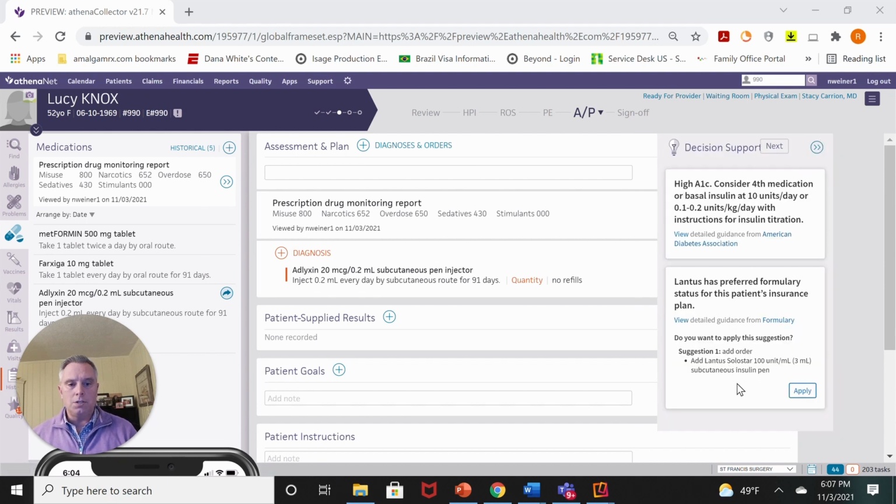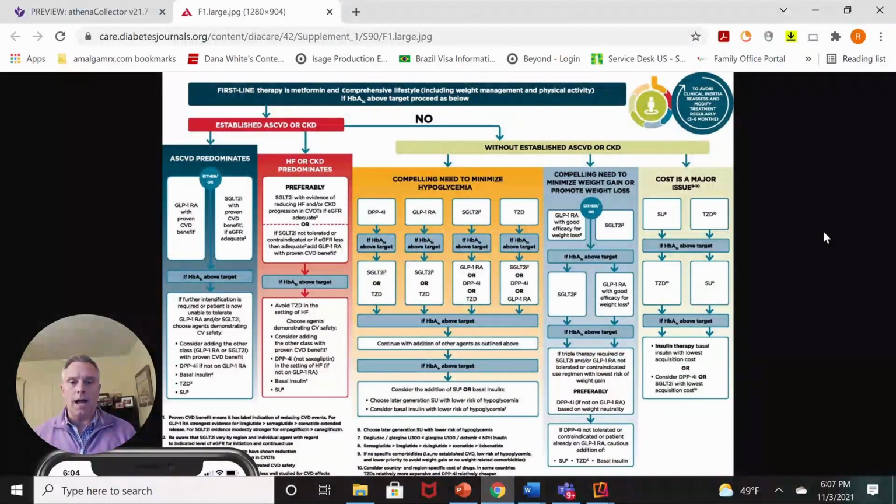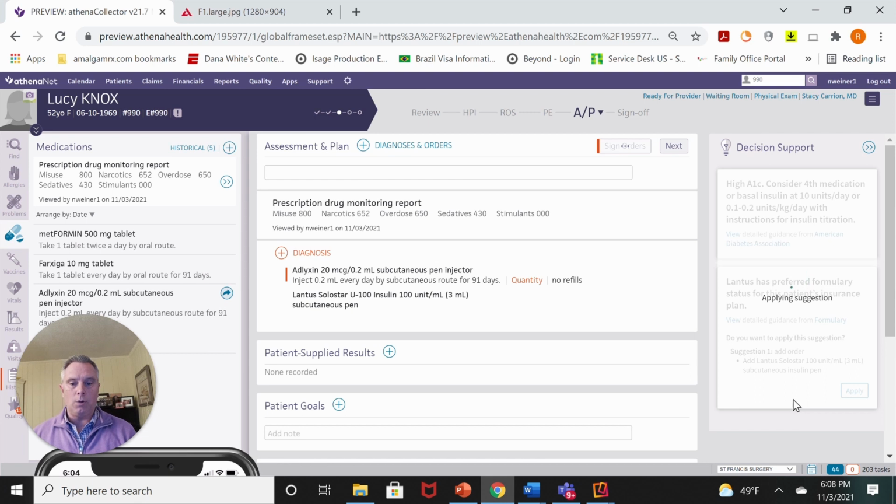In this case, you can see we're showing the provider 2 rules. The first is the patient has a high A1C and they should consider adding a 4th medication. This recommendation comes from the American Diabetes Association. You can see this chart we just linked out to that shows how doctors should intensify medications for patients with diabetes. We can also show specific products that might be relevant. So let's say, for example, Lantus is the preferred basal insulin on the patient's insurance formulary. The provider can click apply, and we write Lantus into the order for the doctor.